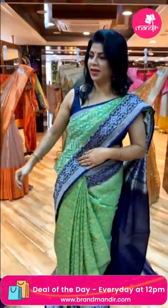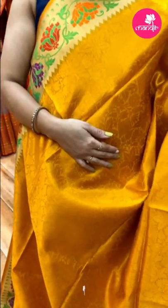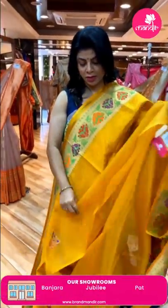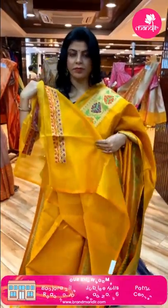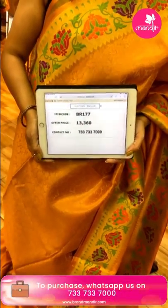Yes. Next saree. Wow. Yellow color Kora saree, all over thread weave. Thread floral weave. Border kaddi with meenakari florals and vines. Pallu meenakari florals. Blouse self with border. Very nice saree pricing and details. 13,360, BR177 is the code.